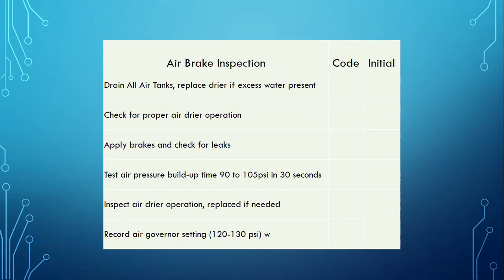I hear it's probably one of the most controversial tests, but it's done. A lot of trucks are put out of service for it, but it is DOT. Air dryer operation, we went over that, replaced if needed.